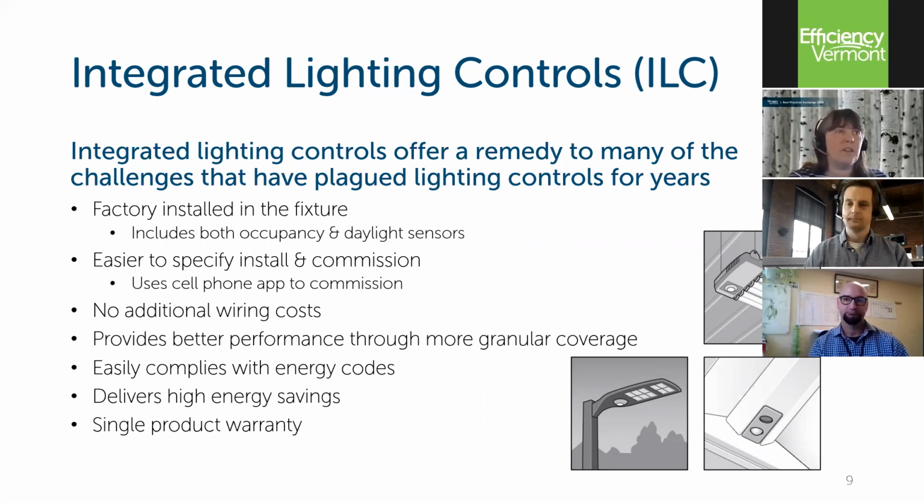Once you get the hang of it, obviously there's going to be a learning curve like anything, but it's typically fairly easy to use. Everything's, again, right on your phone. So if you need to make adjustments, you just walk back into that area, adjust the light level up, light level down. Maybe you need to adjust timeouts for how often people are in and out. There's no additional wiring into the walls, the ceilings, anything like that, which is fantastic.